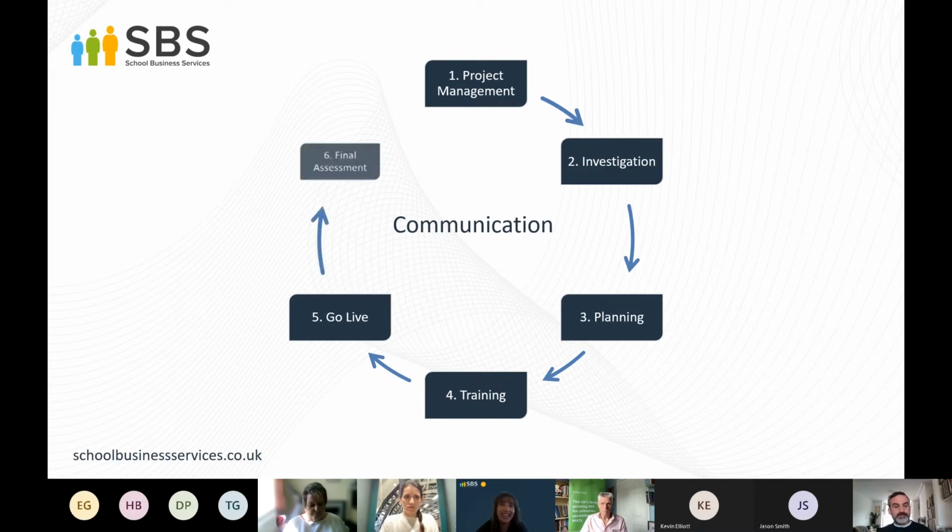And lastly, it's always good to evaluate the process and look at any issues. Talk to the main users and conduct a final assessment. What has gone well and what hasn't? And if there are any issues, speak to your key contacts to get extra support, because this process shouldn't leave you disheartened with a new system. It should be very much the opposite.